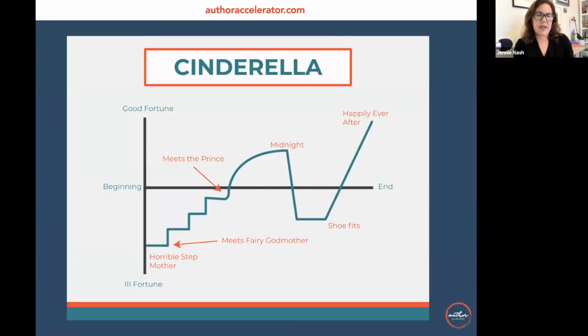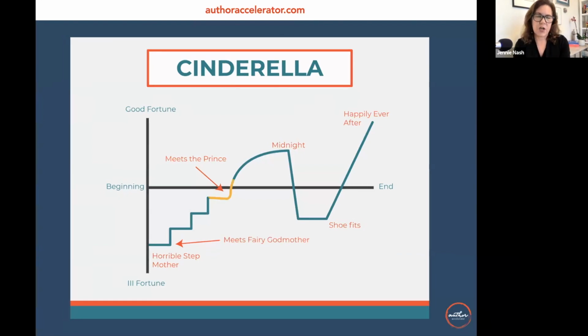So this is an example of a story graph from Kurt Vonnegut, which you can see on YouTube. If you look up Kurt Vonnegut story grid, you'll see a video of him sketching out these kinds of archetypal shapes of stories. And Cinderella is a common one and an obvious one. The highs and lows of the story that you see plotted out here are what we're trying to capture in the inside outline. So this chunk in the middle, when Cinderella meets the prince, for example, could be an event that you put on your inside outline.